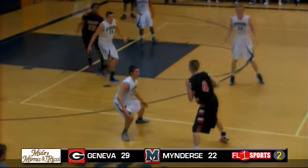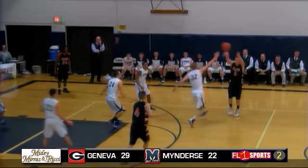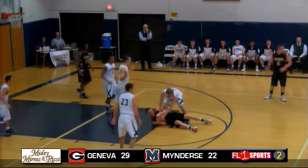And Mynderse has now gone to a 1-3-1 with Ruddy out top. Yeah, the last couple possessions now. Not sure if I like having Luke that far away from the basket, but we'll see how it works out. Donahue at the high post. Triple teamed. Oh, he fell. That's a travel.